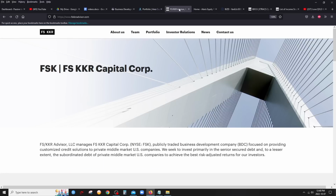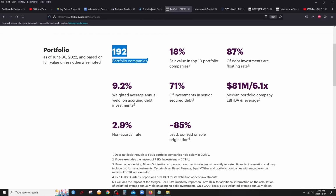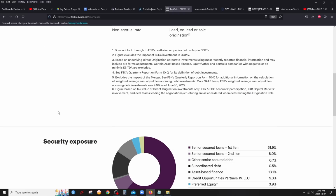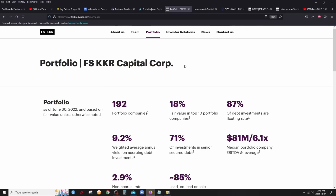And the second biggest one, I believe, is FSKKR Capital Corp. So same type of deal. If you click on portfolio, you will see the type of companies or how many companies they invest in. So once again, it's almost 200 here. It's very, very big. Not as big as Ares, but you're getting the idea, right? So most of the assets they have, what they do is they basically lend money, guys. That's what they do. And you could see here again a super nice mix, diversification. So really unique and awesome asset class, if you ask me, that's really prevalent on the US market.